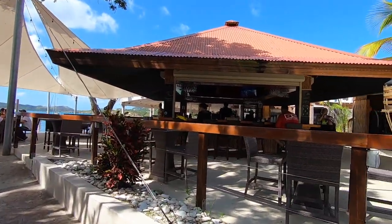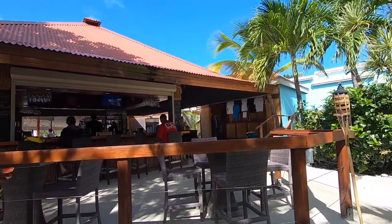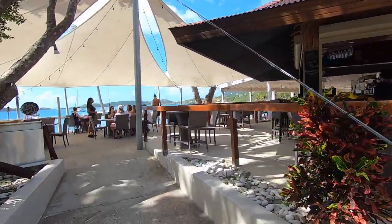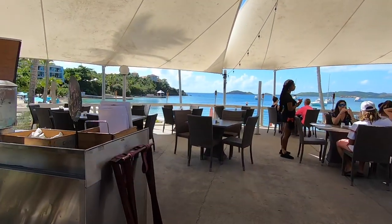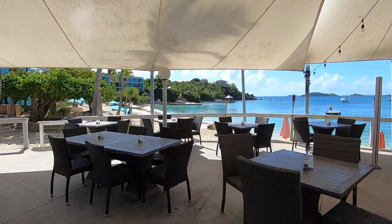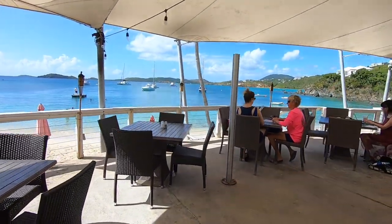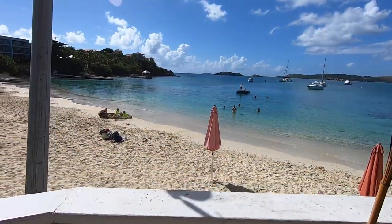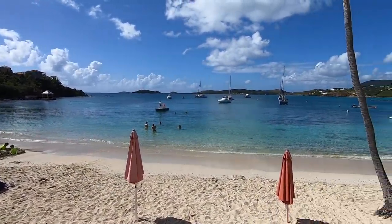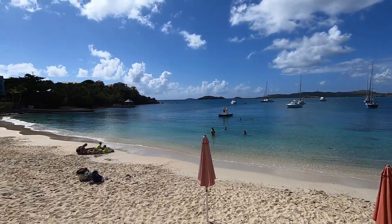So there's a little bit of a bar. Oh, there's an ATM. There's restrooms. Nice. So we just changed, and here is the beach. Wow. That is beautiful. Absolutely beautiful.